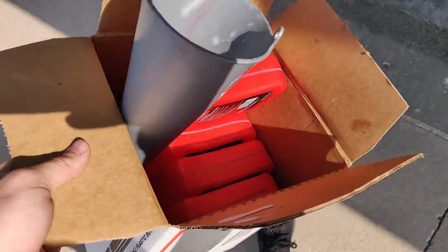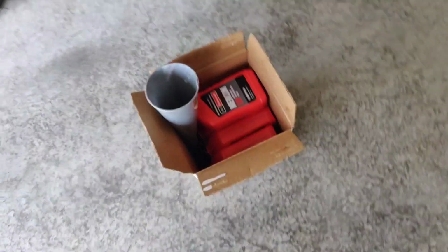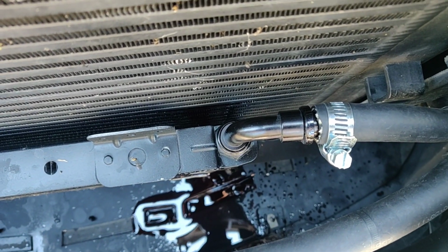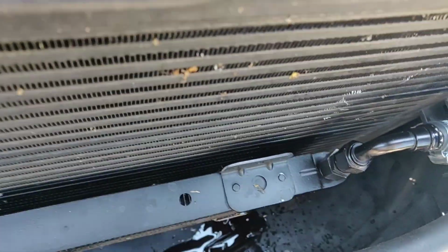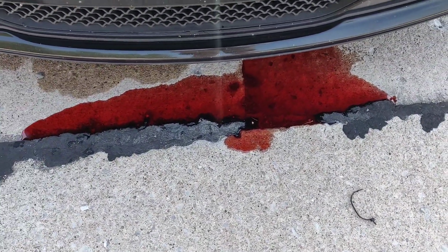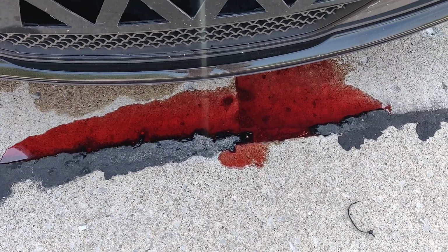9 quarts of nothing but the finest. I hope it just starts, honestly, because it's been sitting for a day and a half. Well, the trans cooler itself broke, so I'm assuming there's some sort of failure in there now. So, got a bunch of fluid on the ground, gonna get some kitty litter, and sorry neighbors, but geez.